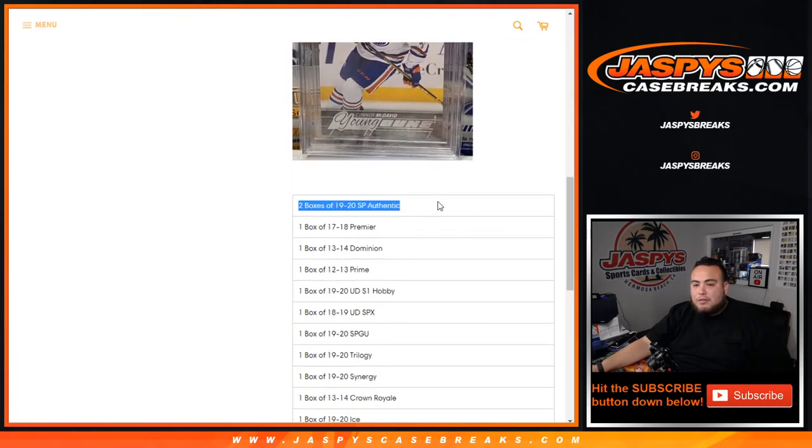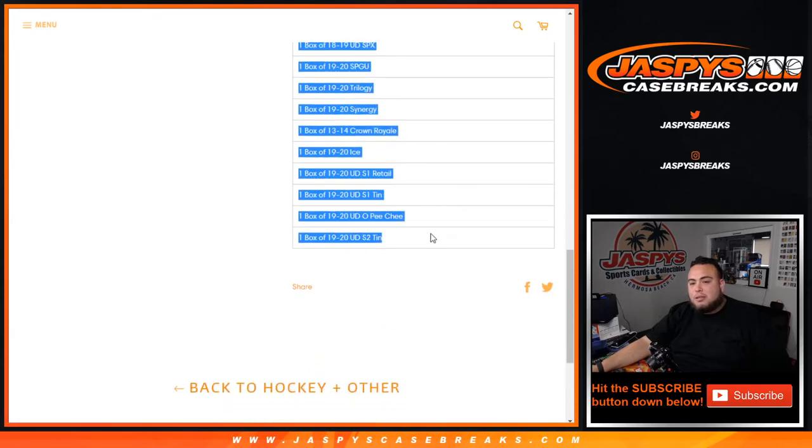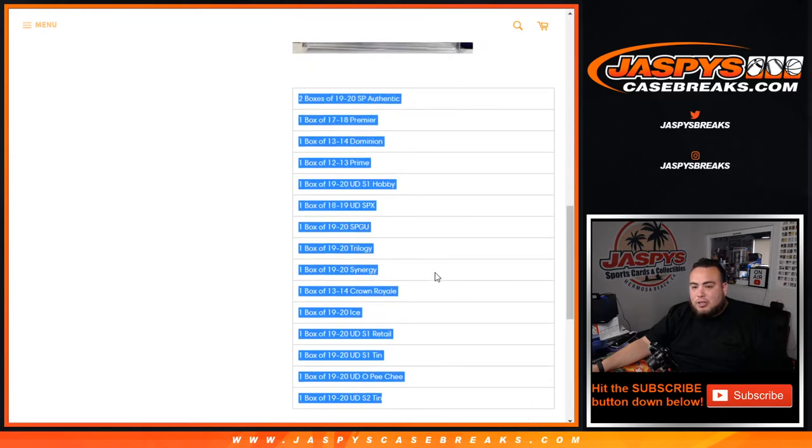Starting with two boxes of SB Authentic, all the way down to one box of 1920 Series 2 10. Good little mixture in here: Trilogy, SB Game Use, SPX, Prime, Dominion, Premier Hockey. Nice little stuff here, guys.